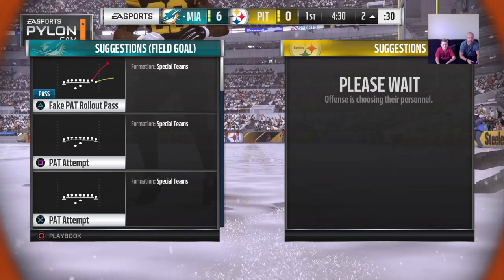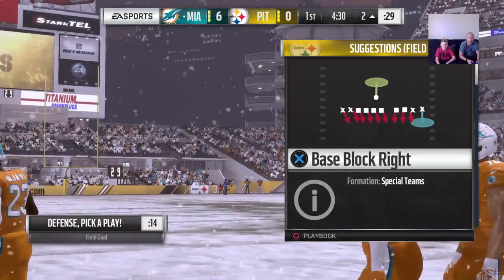And he was shooting the gap. Oops, I don't even know what I pressed.